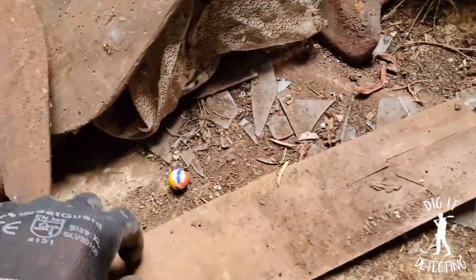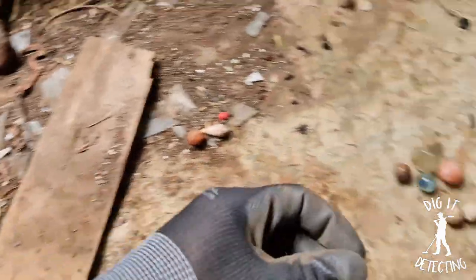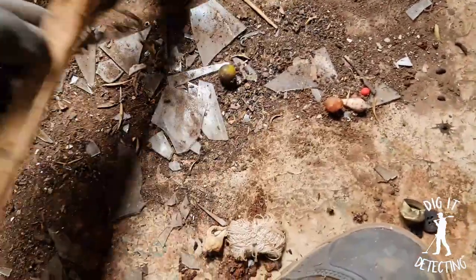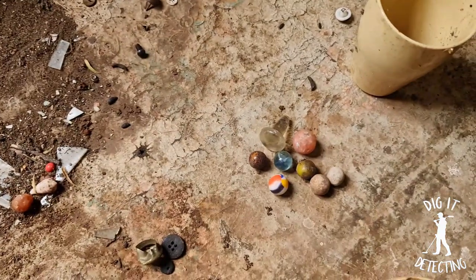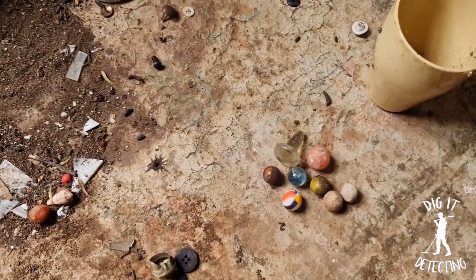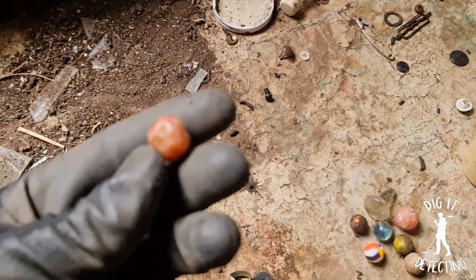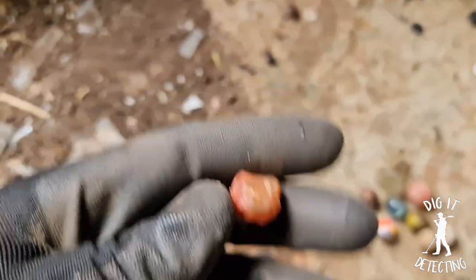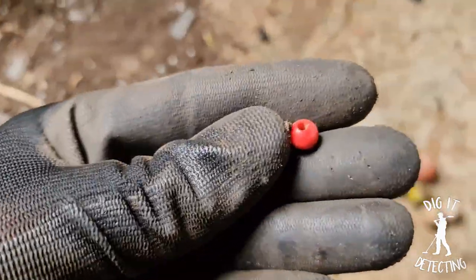They're like that. Oh, what a good day. What a good day. And another one. I'm loving this, as you can tell. Absolutely loving this. And we're going to pick up all these buttons too, because these buttons are cool. That was another marble right there, but you can see it's been obliterated. So, little bead.